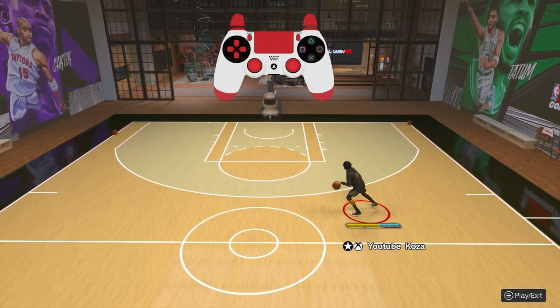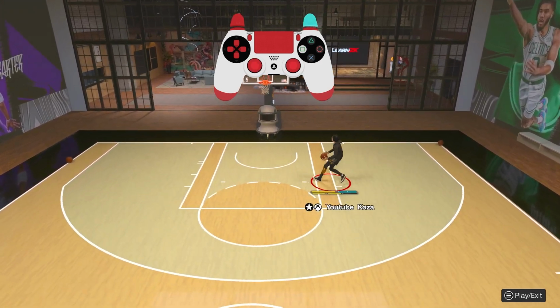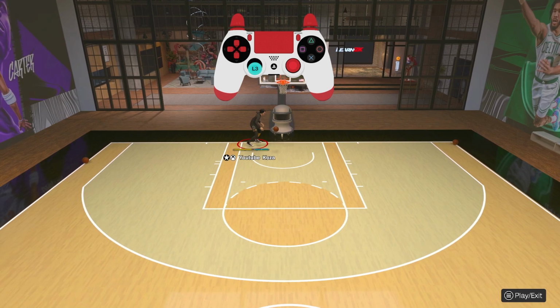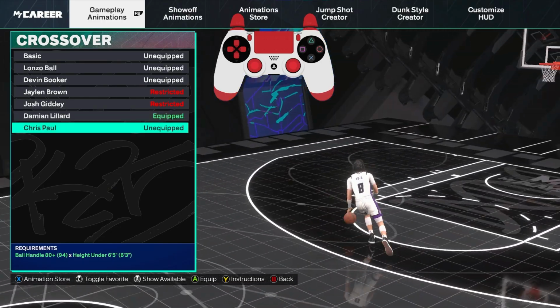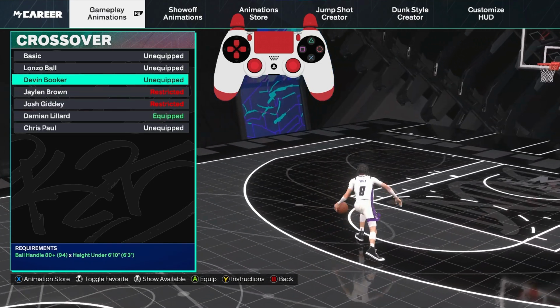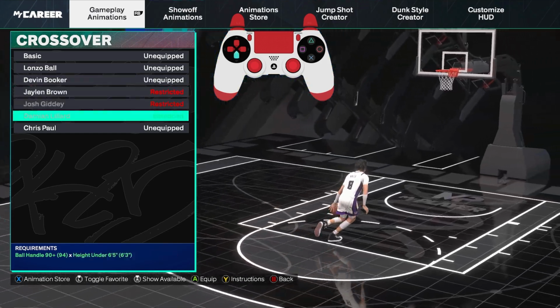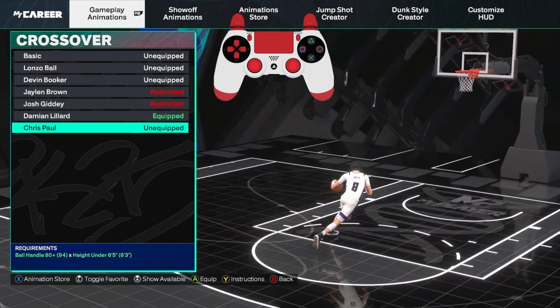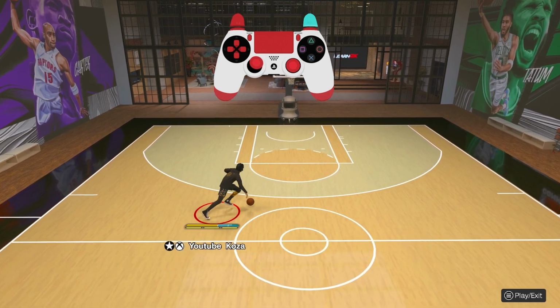So having this move, comboing it up, disguising it, and then pulling it out to get to the rim is really useful this year. Crossovers, we got Damian Lillard. If you don't have a 90, you can use Chris Paul as a budget one. And if you don't mess with either of those, you can use this wide Devin Booker. It looks a lot better in the game than it does in the animation screen. But you see how shifty and how well it changes directions with the Damian Lillard crossover.